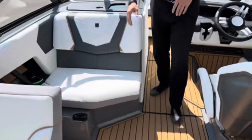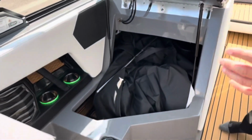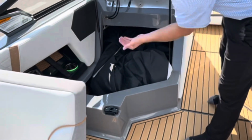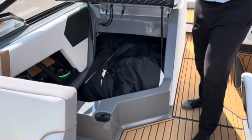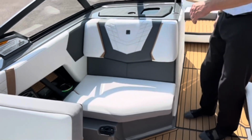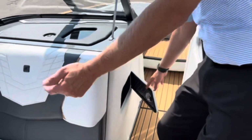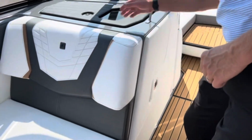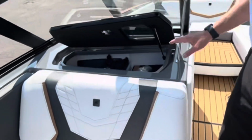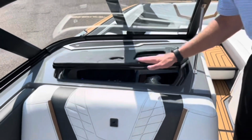Back down here in the seating area, I've got some nice storage right up underneath this seat right here. We have the cover in here right now. There is a subwoofer underneath there. This boat is equipped with two 12-inch subwoofers from JL Audio. I have access to my trash can right in here. I can also access it in there. This opens up here, so I've got some storage in here for a phone or just miscellaneous items.